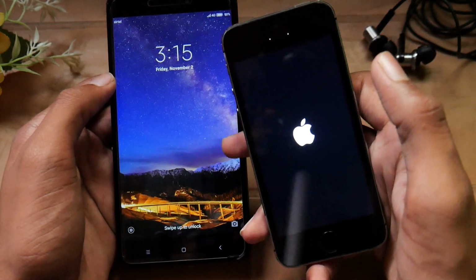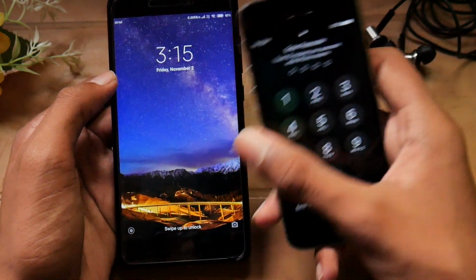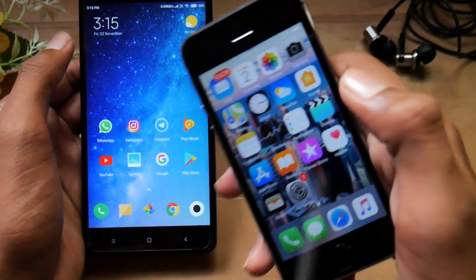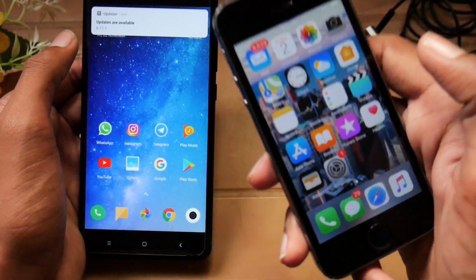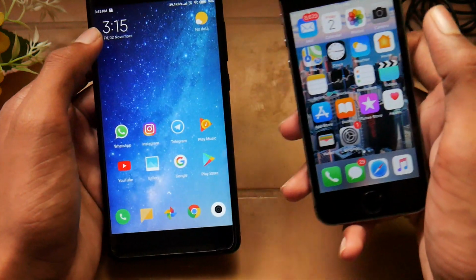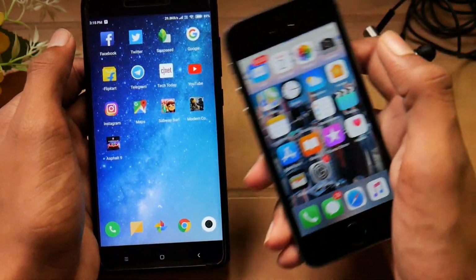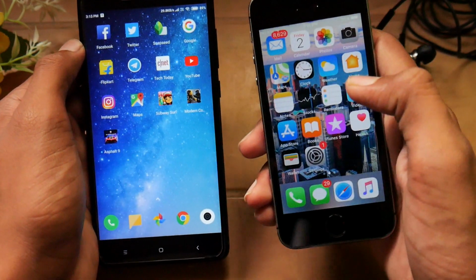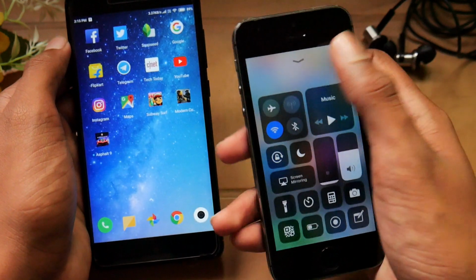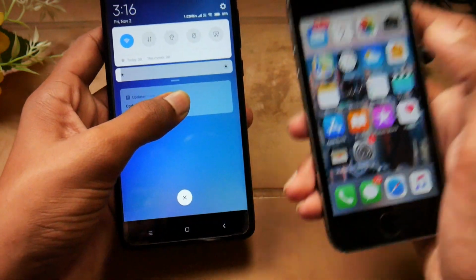As you saw, it is the Redmi Note 4, and let us wait for the Apple to boot. It is just like 5 seconds away. This iPhone 5s is a 2013 smartphone, and this Redmi Note 4 is 2017, and the iPhone 5s just copes up with the Redmi Note 4. That's very brilliant. To your notice, this iPhone 5s is running on iOS 12 right now, and this Redmi Note 4 is running on the latest MIUI 10 global stable ROM.